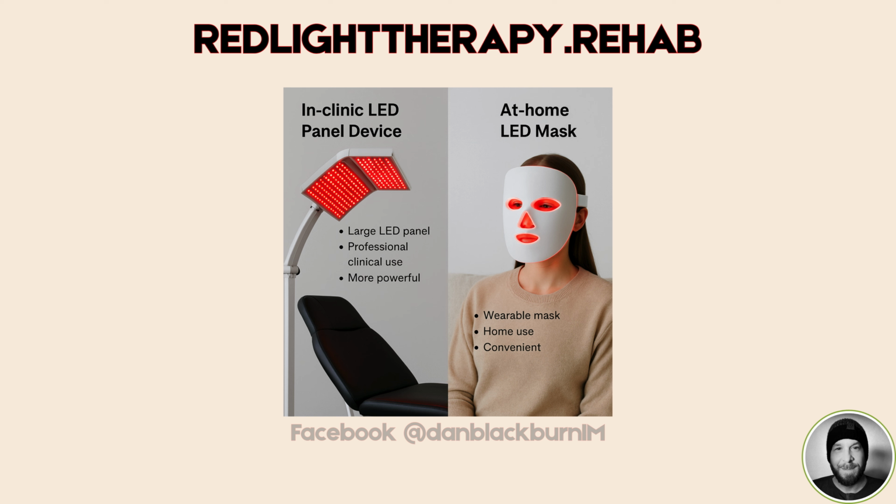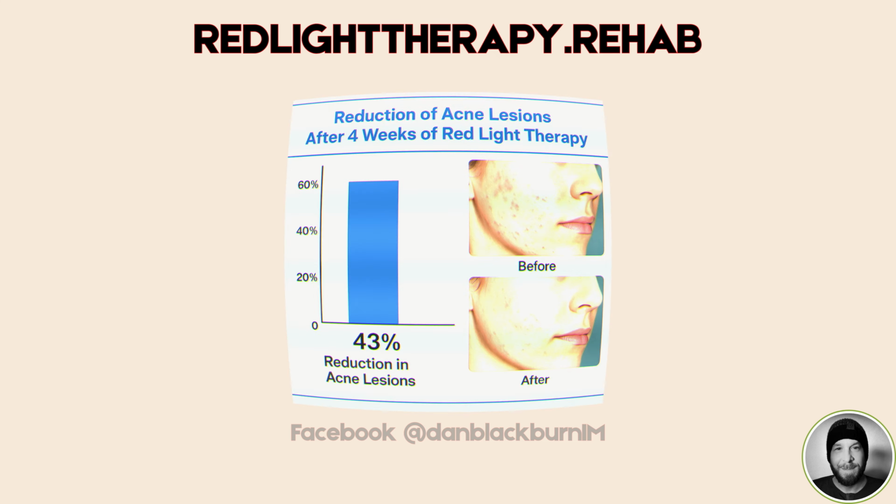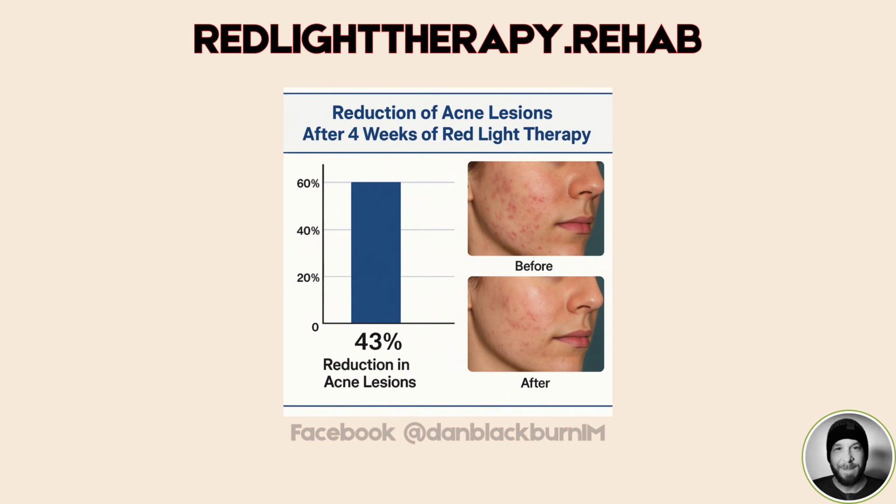However, the general principle mentioned in that source about cumulative light exposure and the importance of tracking total dose, especially in a professional setting, is still a relevant consideration. It just reinforces why clinic treatments monitor doses carefully and why professional oversight is important, particularly if you're thinking about long-term or very frequent therapy.